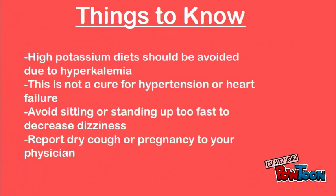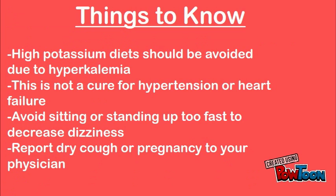High potassium diets should be avoided, and patients should not discontinue this medication without contacting their physician first. Patients should be notified that this drug is not a cure for hypertension or heart failure, and your patient must report a cough, pregnancy, or chance of getting pregnant before taking this medication.